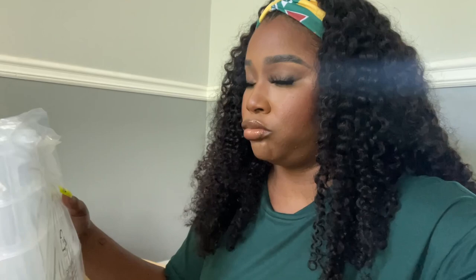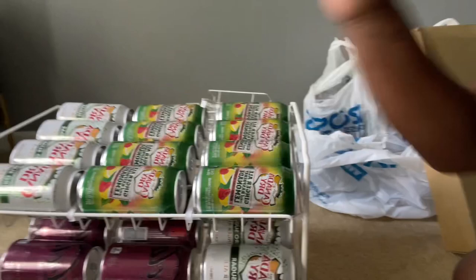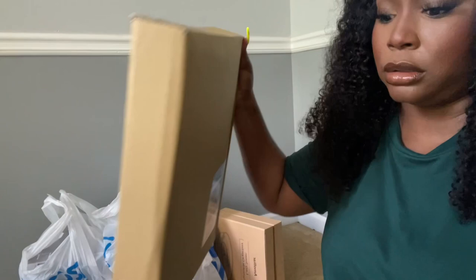And last night I did this soda organized can thing. I'm just gonna put the rest of the sodas in there. These are the only bad ones. Everything else is zero sugar. You know, your girl's on keto. Excuse Jared coming in and out of the garage, but whatever. I just thought this was so cute to organize the drinks instead of just having the cases all over the place. And here's the other one. I'm gonna put that up.